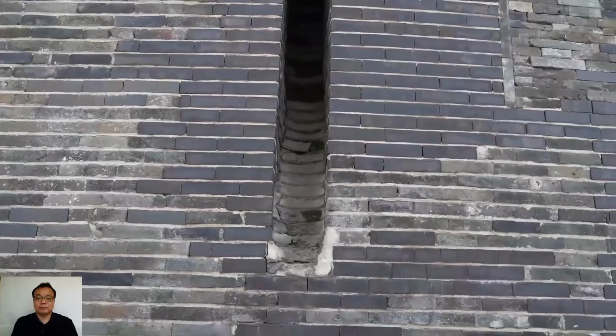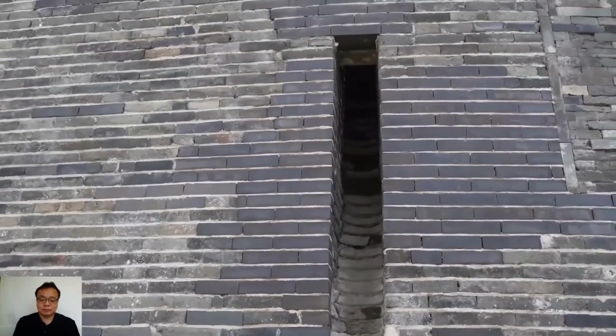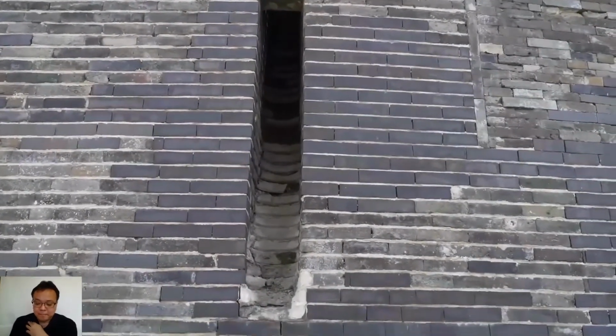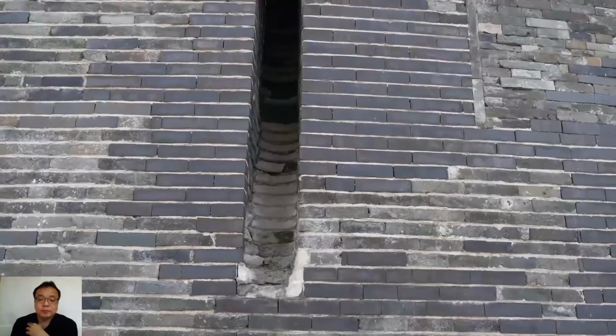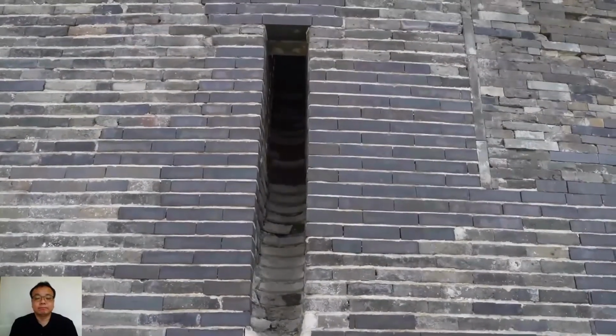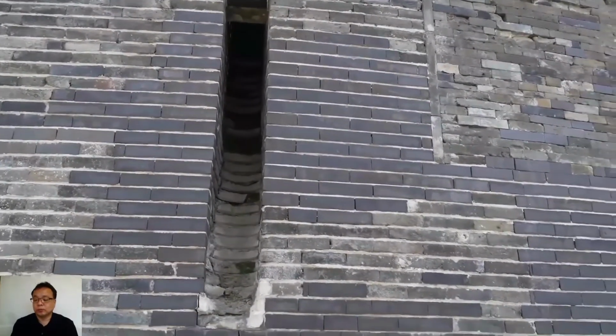That one is also a military facility. The soldiers can pour hot water or slippery oil through this vertical hole to prevent the enemies from climbing the fortress. So they pour the hot water or slippery oil through that hole, we call it Hwaseongam.